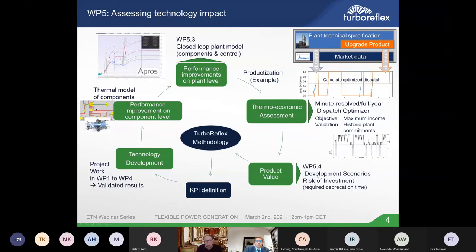We also have a work package 5.4, which is later discussed by Juan Carlos, where out of these improvements which we see and the income, we then have to think about development scenarios. So how does the power market change, and what kind of risk do I actually have to take in case I invest in some improvement of the power plant.